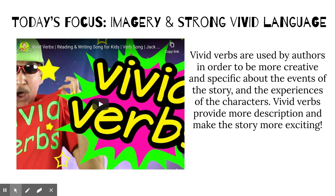These are verbs or action words that are used by authors in order to make things more creative and be more specific about events that are happening in the story and the experiences of the characters. And so the purpose of using really strong, vivid verbs or just really vivid words in general is to be more descriptive and make the story more exciting.